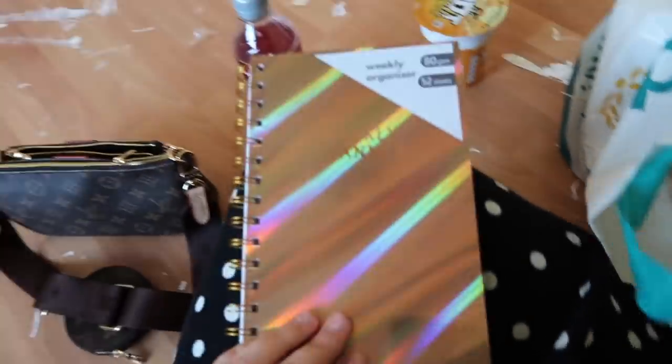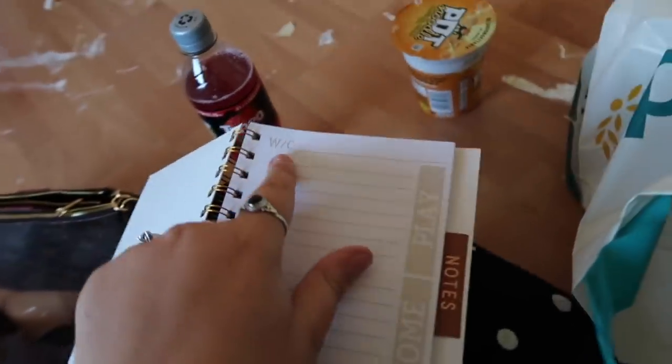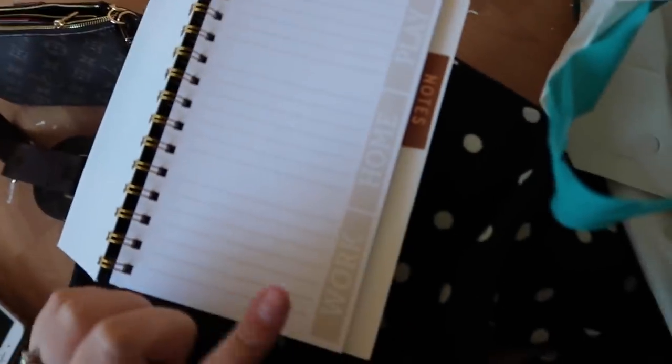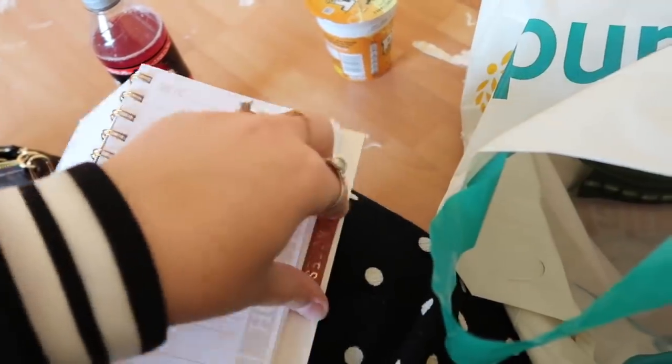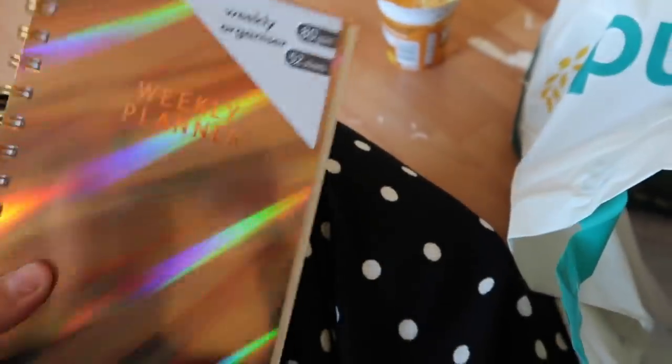This is a weekly planner, his weekly organizer. I really liked it because you can put your week commencing date, and then your fun stuff, your home stuff, and your work stuff. I actually really like this. And it has a little notes section at the back as well, with some notes pages. I just got this for a pound. I thought it was really nice.